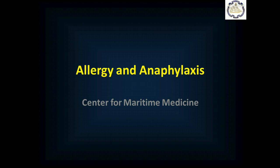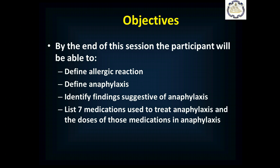We'll be discussing allergy and anaphylaxis. By the end of this session, you'll be able to define an allergic reaction, define anaphylaxis, identify findings that suggest anaphylaxis as opposed to just an allergic reaction or other disease process, and list 7 medications that are used to treat anaphylaxis and the doses of those medications when they're used for anaphylaxis.